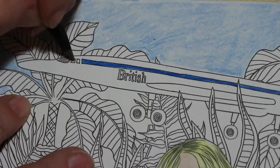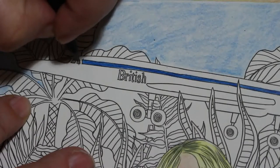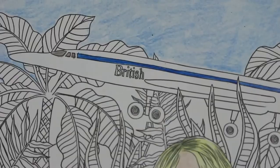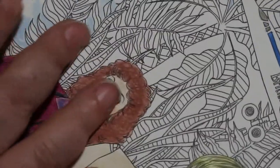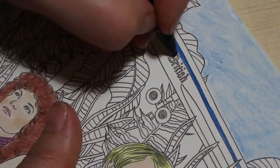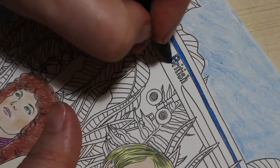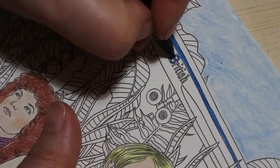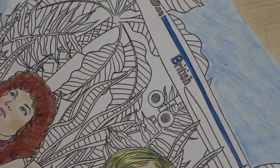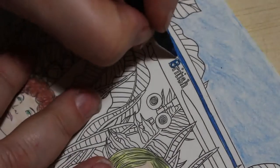Just colour them in grey, because that's just windows. The pilot's windows. Back to that blue now for the British Airways. I'm going to have to turn this round. So it just says British, but it would say British Airways on it. And it is the British Airways livery, what it used to look like back in the day. It has changed many times since. I'll get a better point on this one. That's better. I'll turn it back round in a minute.